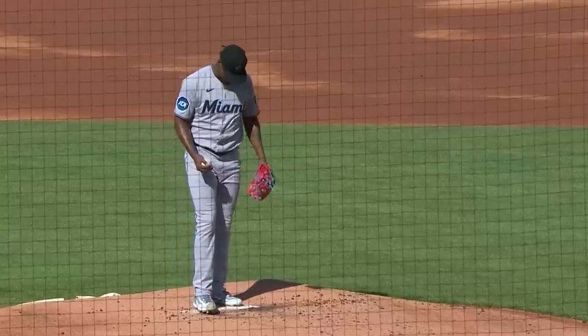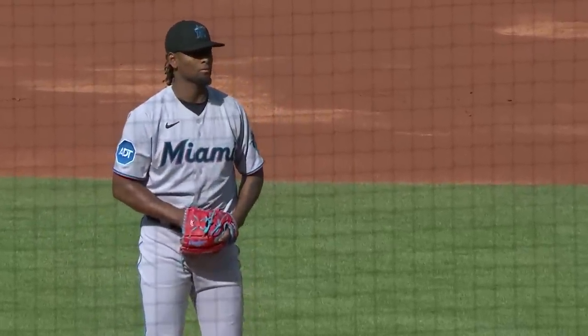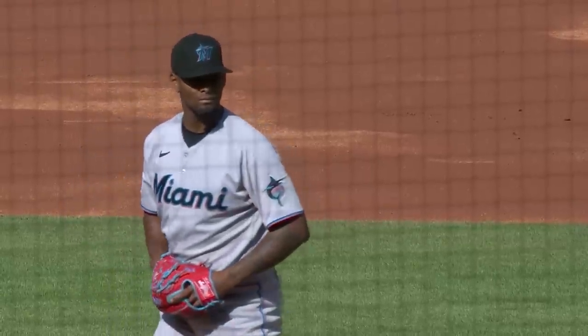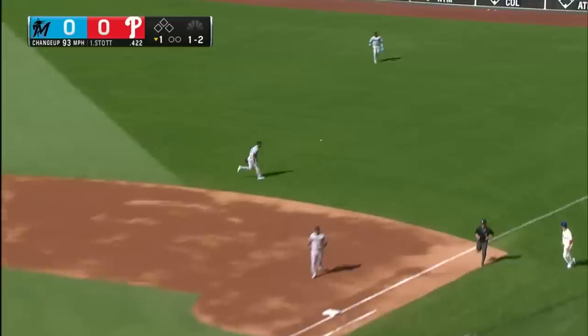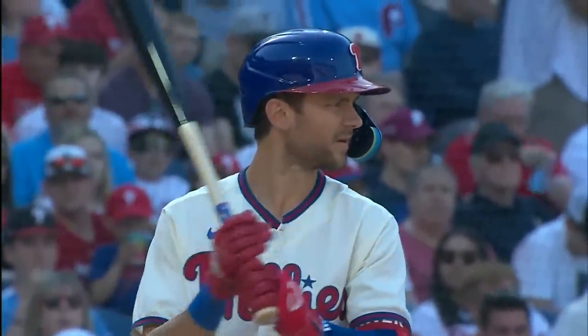Edward Cabrera, third start of the season, and command has been an issue for him through 2 starts. 13 walks against the Mets over his first 2 starts of the year, 7 in his last outing. Stott has hit in 11 straight games. 1-2 pitch. Ground ball right side. The hitting streak is up to 12. Trea Turner standing in, 3 for 9 in the series with 3 runs scored.